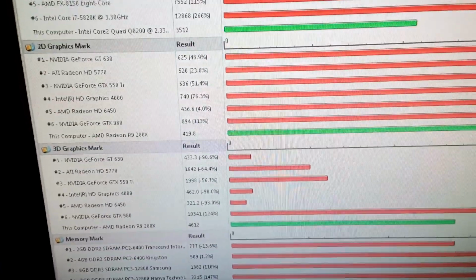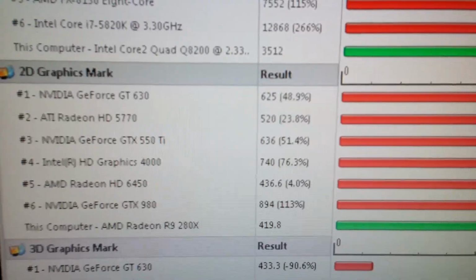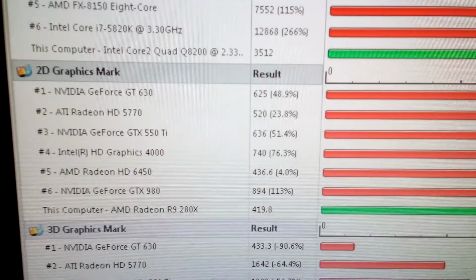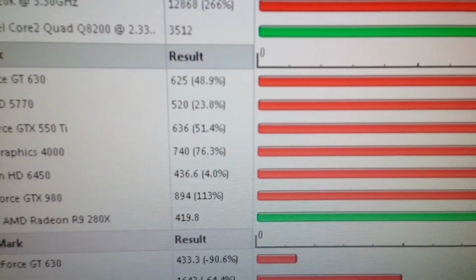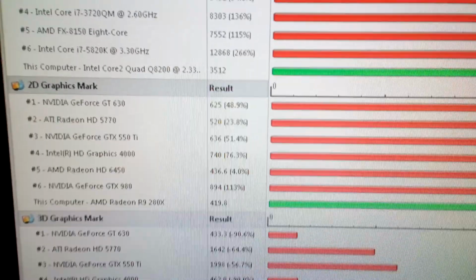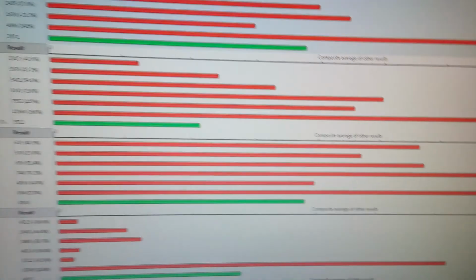Now for the video card, we have the R920X listed right here down. We have 419 points, and in 2D graphics it seems that it's quite low compared to the references that we have listed here, the GT630 625 and the ATI Radeon 5770. We are actually below that, which is quite interesting because I have never seen this kind of numbers before.